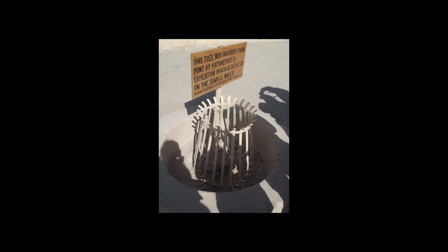Hatshepsut, being an intelligent woman that she was, had 12 of these myrrh trees brought from Punt, and they were planted around her mortuary temple. For a reason unknown to us, her son Thutmose III decided to try to erase her name from history some 20 years after she died.